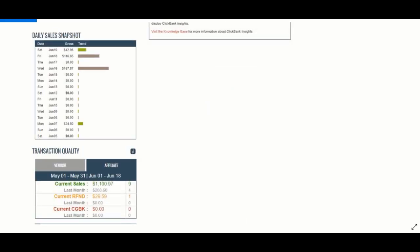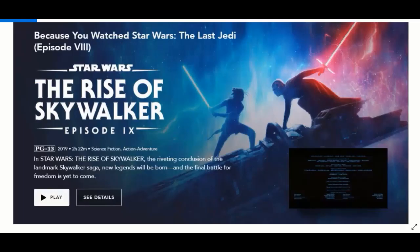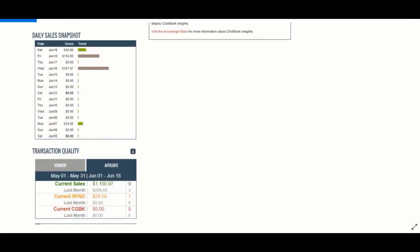Just another screenshot. If you look down at the bottom left-hand corner, you can see the sales were over $1,100. In terms of actual sales. Now, of course, I get 30% of that, but if this is your product that you're selling, that would be all money in your bank account. So, pretty sweet deal.